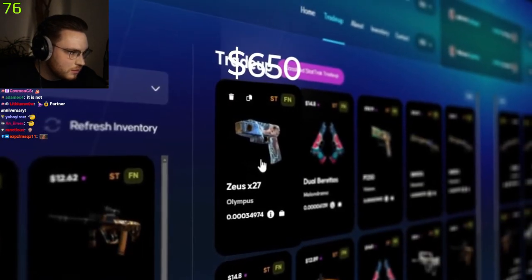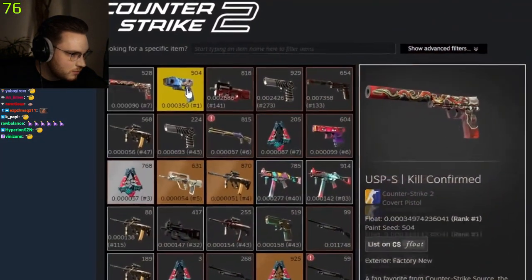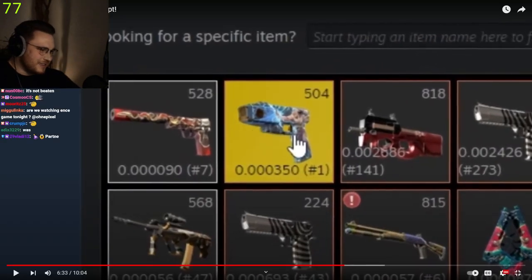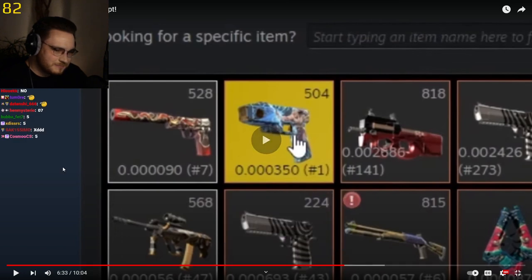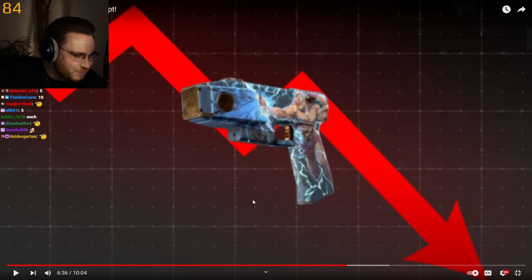I had to buy this Zeus for about $650, and as you can see, it is the world's number one. But is it worth it? Paid $650. The guy upmarked the price because he had the number one, just to use it in a trade-up. 10%? Nah. Ideally, I should have waited till the price came down. 5%. 5% minus number one Zeus.